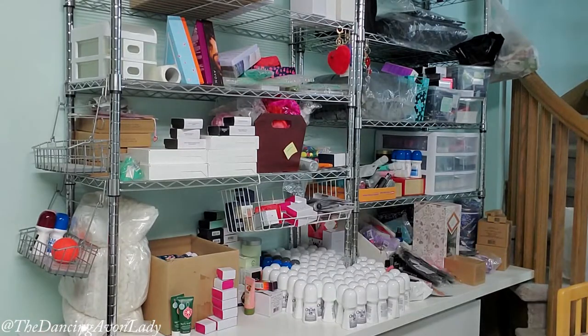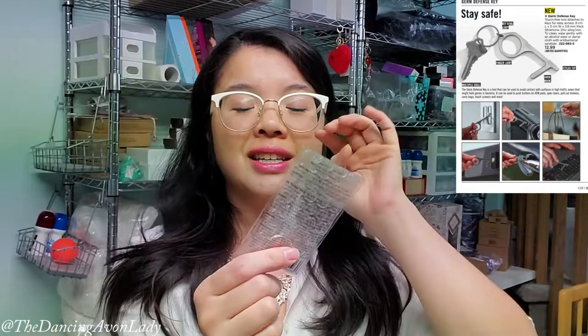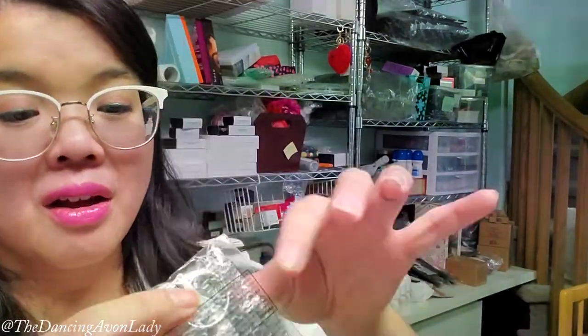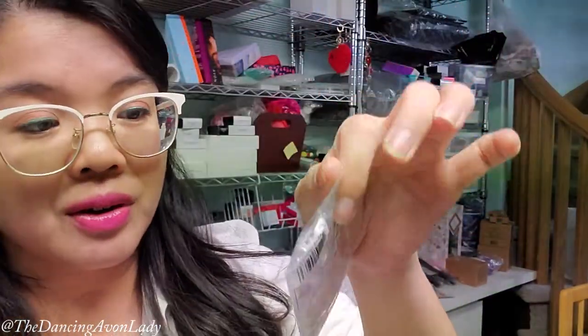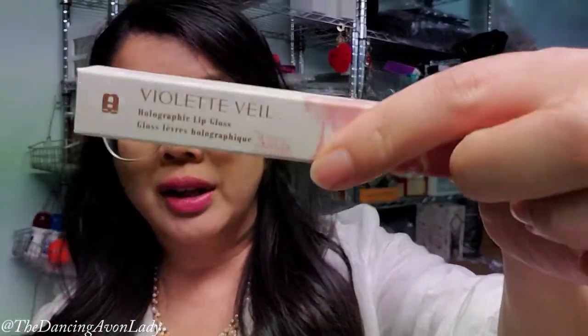And then we have this, which is really cute. This is called the Germ Defense Key. At first I thought it was kind of silly, but some people would like this as a stocking stuffer. You can use it to hook a door, you can use it to grab bags, you can use it to press buttons. And it's on your keychain, so you won't lose it either. So I thought this was kind of cute, and you never know who might like it. Here's another holographic lip gloss, so I got 2 of those, and then a poop load of lip balms.